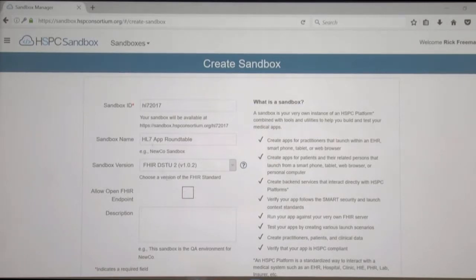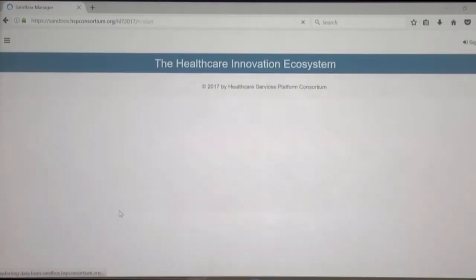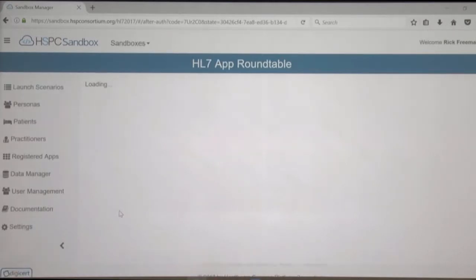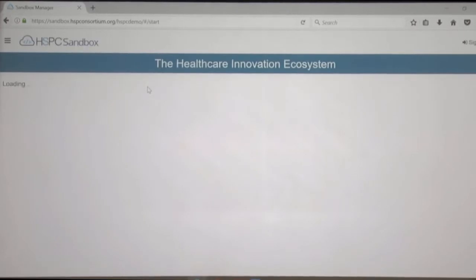And then add some comments here. I'm not going to go through with it, but actually, let me just do it. I'm going to do it, because I want you guys to see that it goes fast. So what's going on right now is we're creating your very own HSPC or SMART on FHIR sandbox in the cloud. We run it in Amazon, and it's loading it full of some default data, and it's going to give you this place where now you can go develop your code and then bring people in to take a look at it. I'm going to skip over to a different one that I've loaded up with some interesting information so that you can see how you would use it.